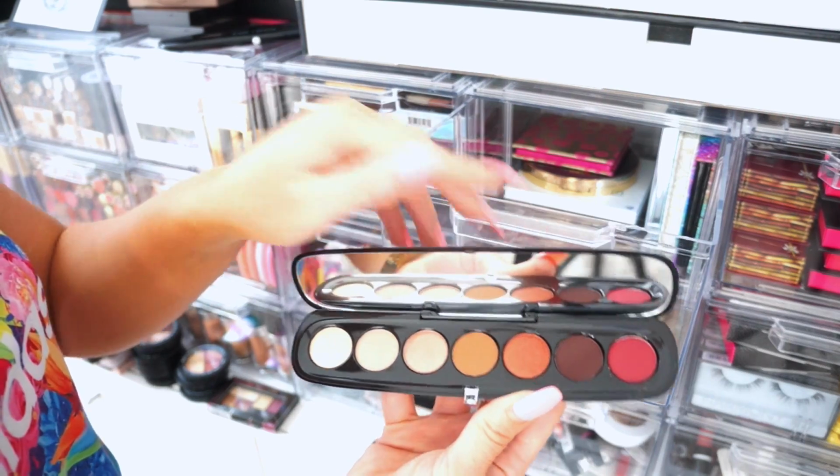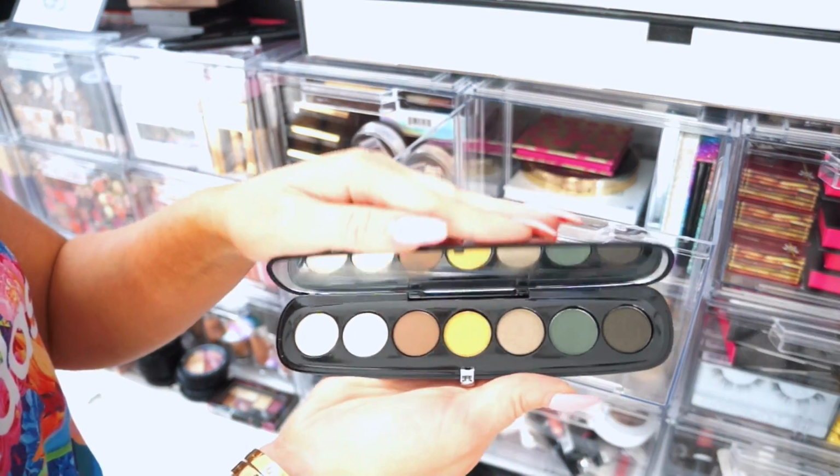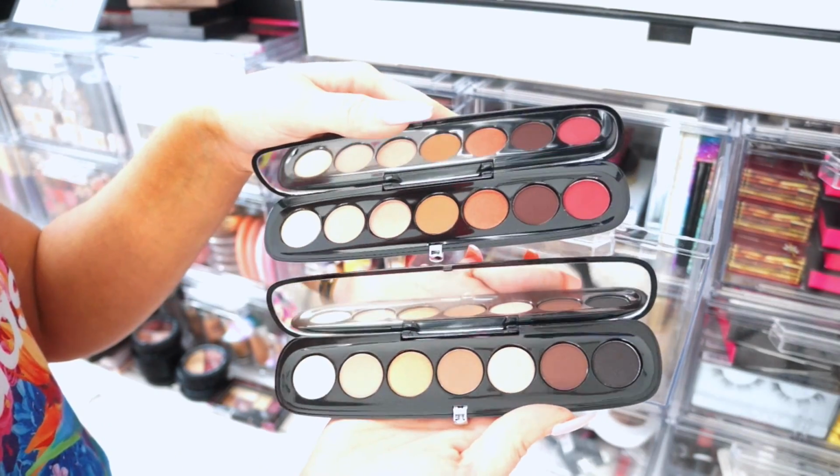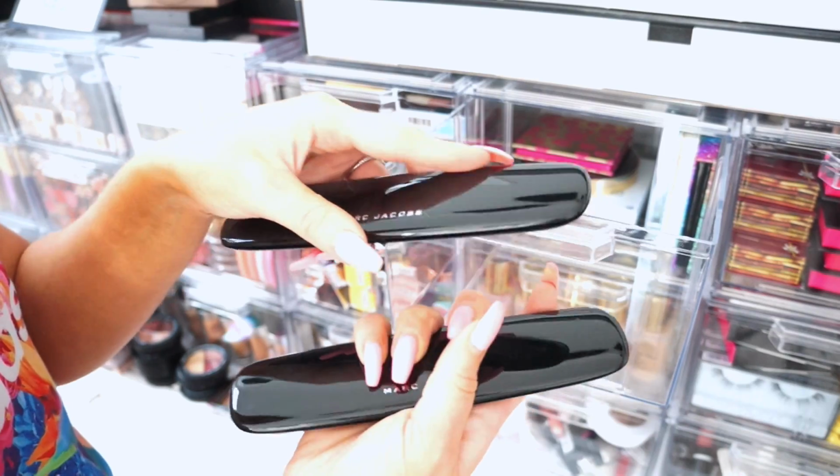Ooh, dang, this one's really pretty too. Wait, let's look at the last one. Okay, so this one is not really shades I will use, so I will donate this one. And then in between these two, they're really, really pretty. I feel like I would use shades from both, so I am gonna keep both of these guys.